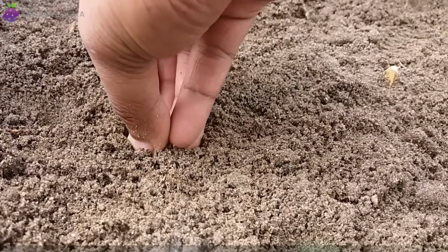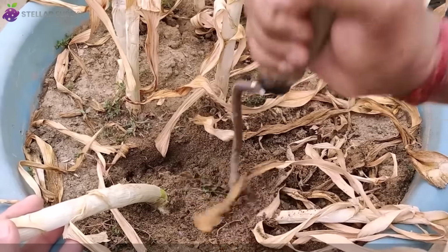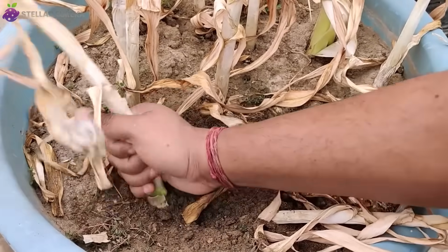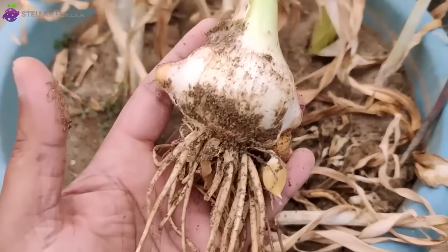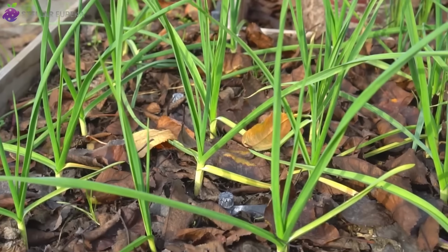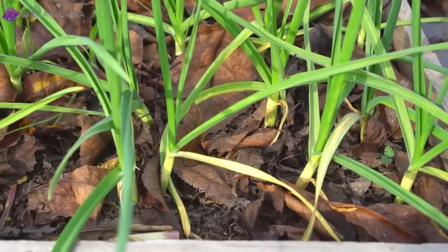Simply separate the cloves, plant them pointed end up about 2 inches deep, and wait. No special treatment, no complicated timing, just clove in soil equals new garlic plant. The hardest part is waiting 6 to 8 months for harvest. Here's what makes garlic special.